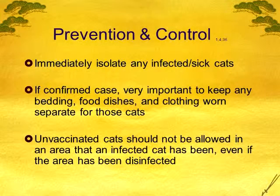Again, anybody that's showing any signs of illness, get them in a different room. Get them in a different building if you have one. I know some people have buildings to separate them. Some people have different properties, or work with somebody else, where they can move the cats away from the queens and the kittens.